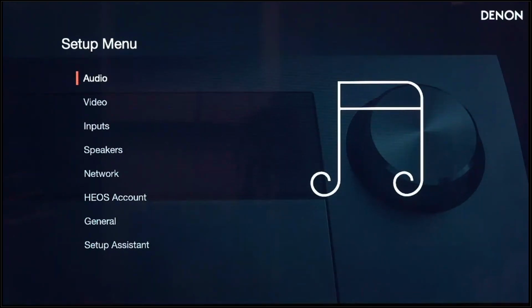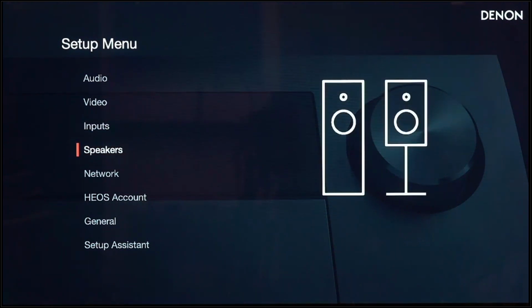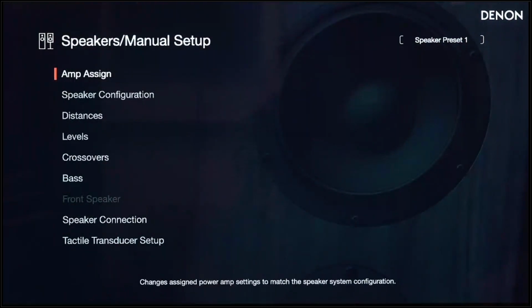You have the new menu where you can see that the images are much sharper, or the text is much sharper. We have new symbols on the side to identify where we are in the setup process. If I go to speakers, I can now also enter here, of course, in the same way, the speaker setup like we have done in the past.